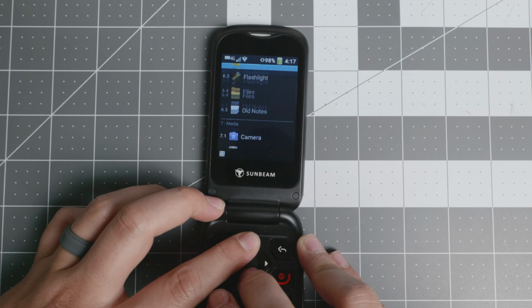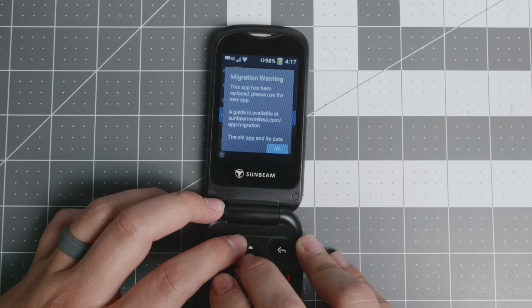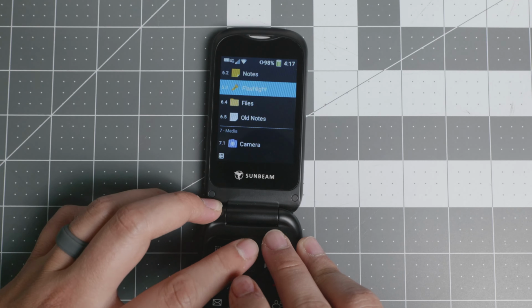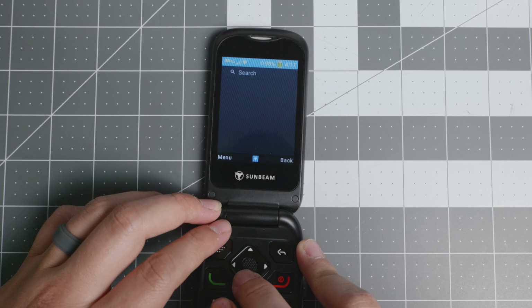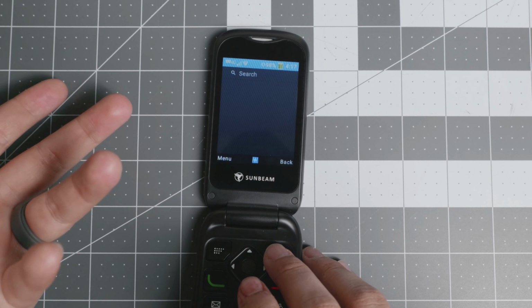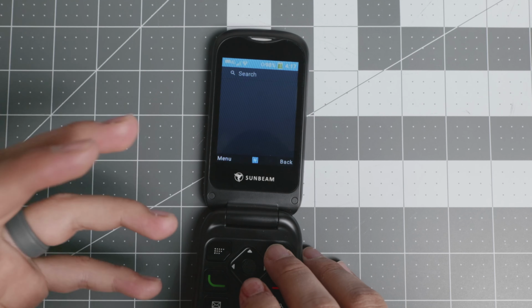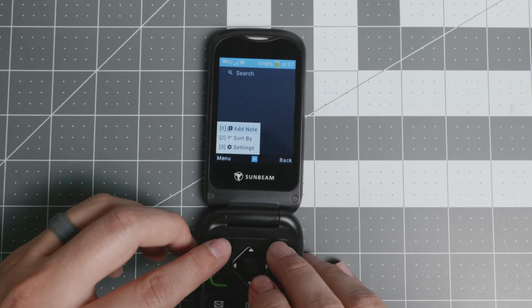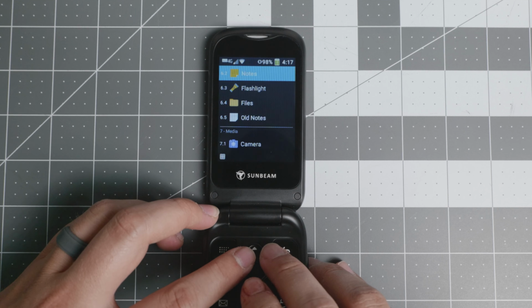And I believe they also have updated the notes. So right there, that's the old notes. Boom, you can create a new note, and now it's more streamlined and kind of repackaged. So you have add a note, sort, and the factor that I notice with a lot of these updates is that now you have an extra menu, right? So you have a menu showcasing a couple of the extras that you can get.